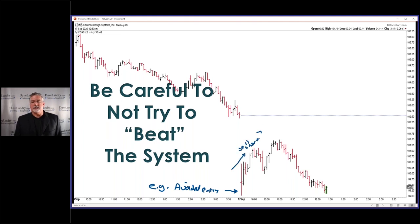So let's say the market starts rallying up. You decide, well, I'm going to sell short greater than 100. Well, the problem with that is, what if this becomes a mother of all opening gap reversals, and by the end of the day, it's 105 or 110 or something like that? Well, you're going to be hurt because you could have missed this trade that turns into a big loser. So you don't want to try to beat the system.